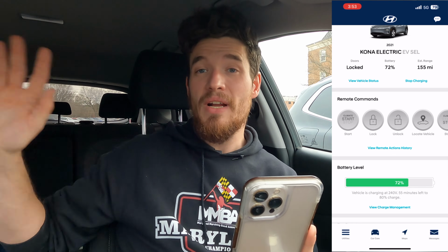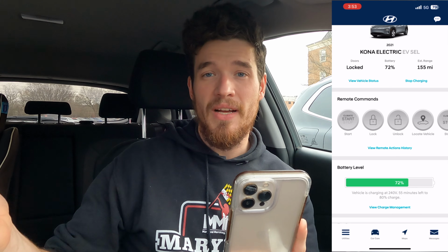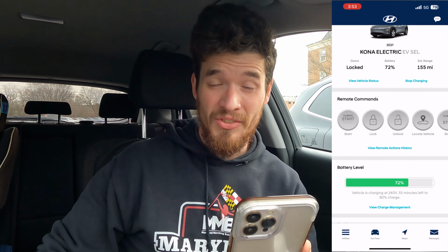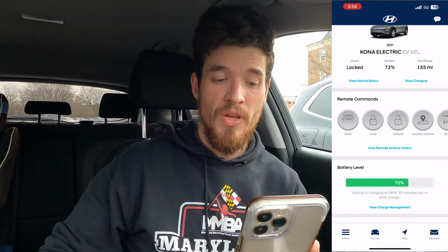Again, you have all these remote commands, so these are commands you can do when you're not near your car. So say you go into the store and you're like, oh, I think I forgot to lock my doors. I can go in here, I can click lock, and it locks my doors, which is awesome. You can't do that on myVW, and that's a total loss in my opinion.